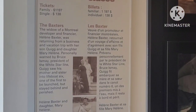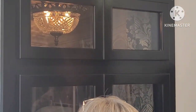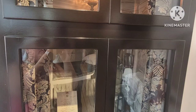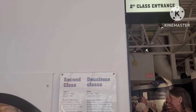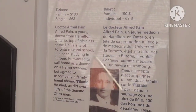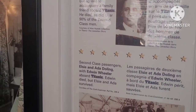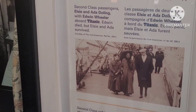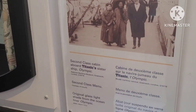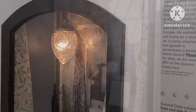Here we have some insight on what first class passenger tickets cost, and in each window it shows a staged room, what it would look like. Now over here, second class. I apologize for the glare.